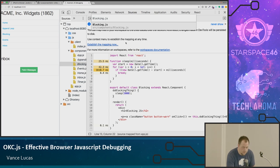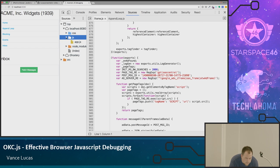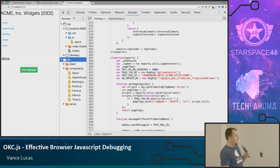Let's see, that is blocking JS. So it's looking at my local file system. That did not work right. Okay, well, we'll do it again. There it is. Okay, so I established the mapping, which added that local file. According to the source map, there's an SRC folder that everything's in, and it looked for that file locally, found it, and did everything for me automatically.